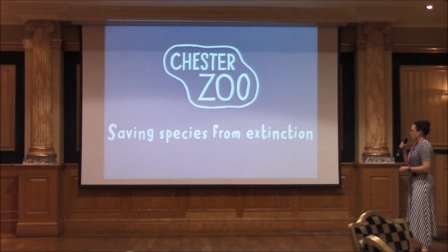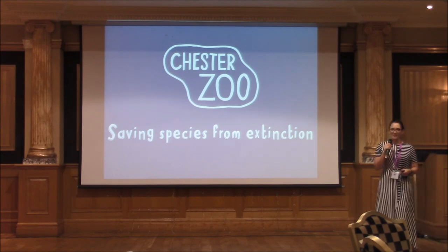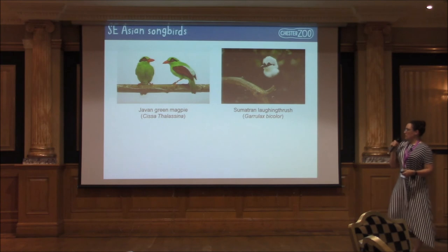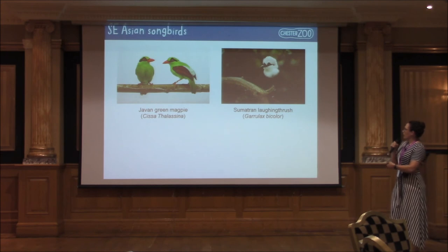So moving on to my final two examples, I'm going to go back to my favorite things, which are birds. These are two projects that we've been doing looking at breeding behaviors in particular. The first is looking at two species of critically endangered Southeast Asian songbirds. We've got the beautiful Javan green magpie here, and then the maybe not quite as beautiful, but still really nice, Sumatran laughing thrush here.